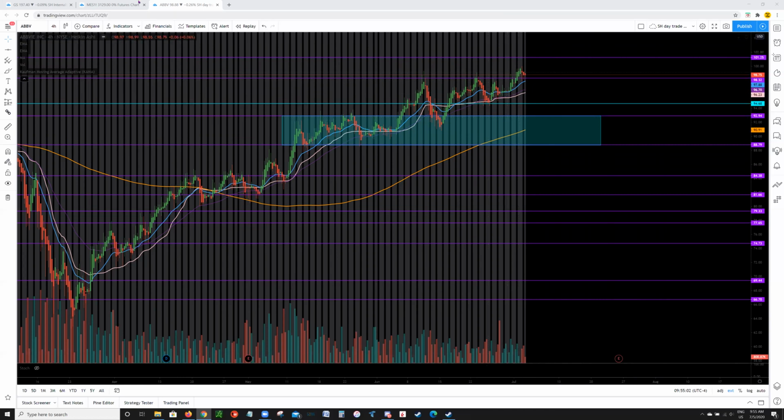But me personally, I'm just going to watch and see what the buyers are telling me. I need a clear intraday setup that I like, where the buyers are being clear that, hey, we want this higher. And the sellers are saying, we kind of want this lower, but we're not willing to jump in front of a moving train. So I want to see how this goes on ABBV.